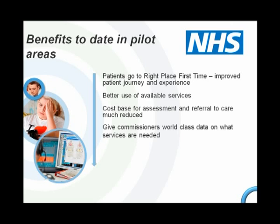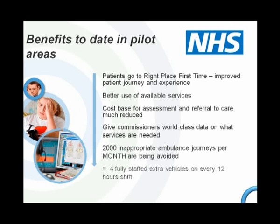In the North East Ambulance Service, they are avoiding 2,000 inappropriate ambulance journeys per month. This equates to putting 4 extra fully staffed vehicles on every 12-hour shift to provide a faster service for the truly ill.